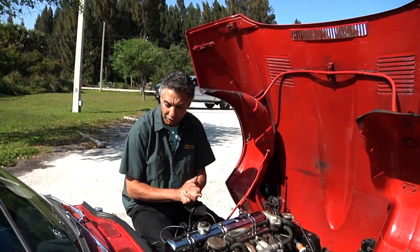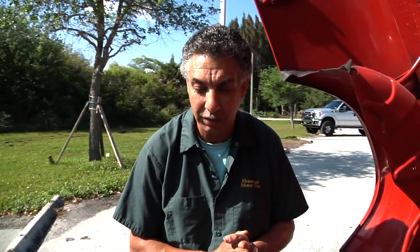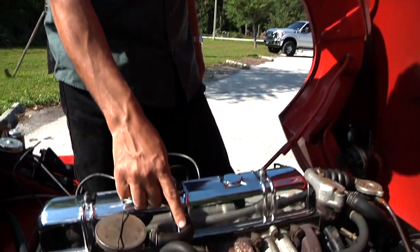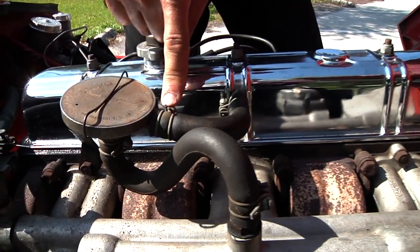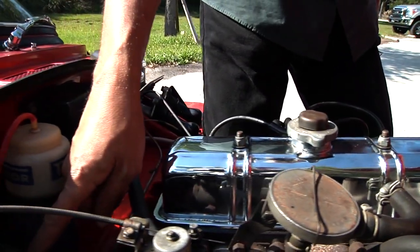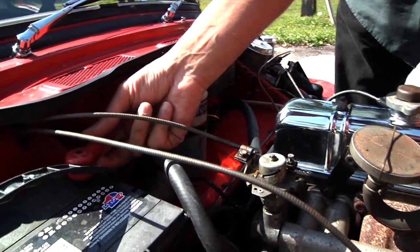But let me show you some of the original details on this car that you really won't find on any other GT6. Notice that many of the hoses are original, including the clamps. Original voltage regulator, original starter solenoid. But what's most interesting is the original battery cables.